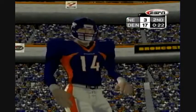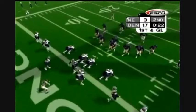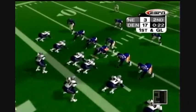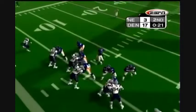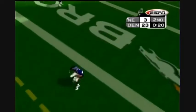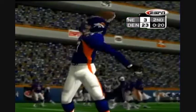Timeout, Broncos. They have two remaining. Set. Cut. Greasy with a quick drop. It's caught. A three-yard pass by Greasy. That's his second touchdown today. Boom, the receiver showed a real nose for the end zone. A good thing, too. He's on my fantasy team this week.